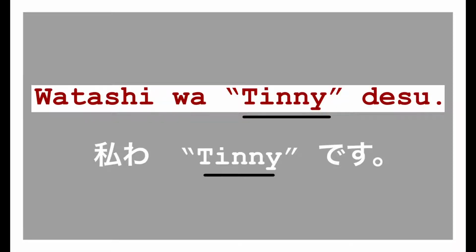Second is you state your name. So you have to say Watashi wa Tinny desu. Again, it's Watashi wa, and then you insert your name and then desu.